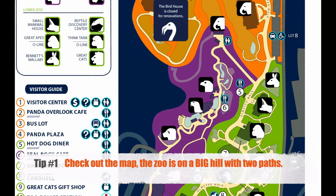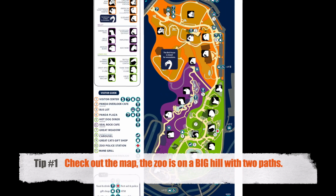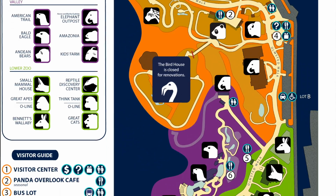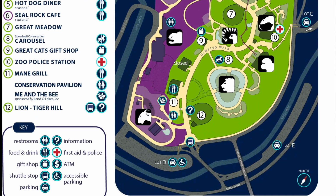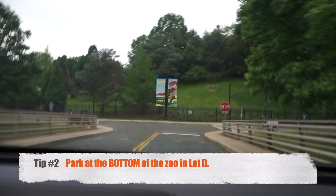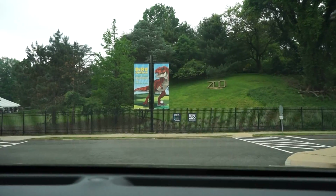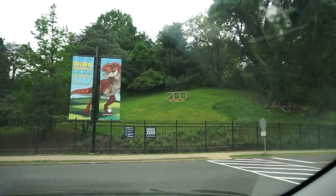The first thing to know about the Smithsonian Zoo is that it's a very narrow park and it runs up along a hill. So there's one main path that goes all the way to the top and then a side path that goes almost all the way to the bottom. Which brings me to my tip number 2, park at the bottom. You definitely want to be walking up the giant hill when you first arrive and have all your energy rather than on the way out when you're exhausted and tired and just trying to get back to your car.